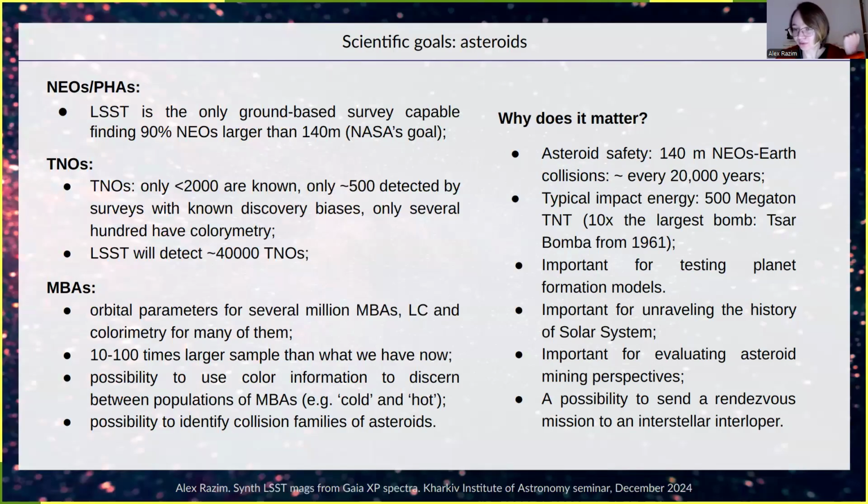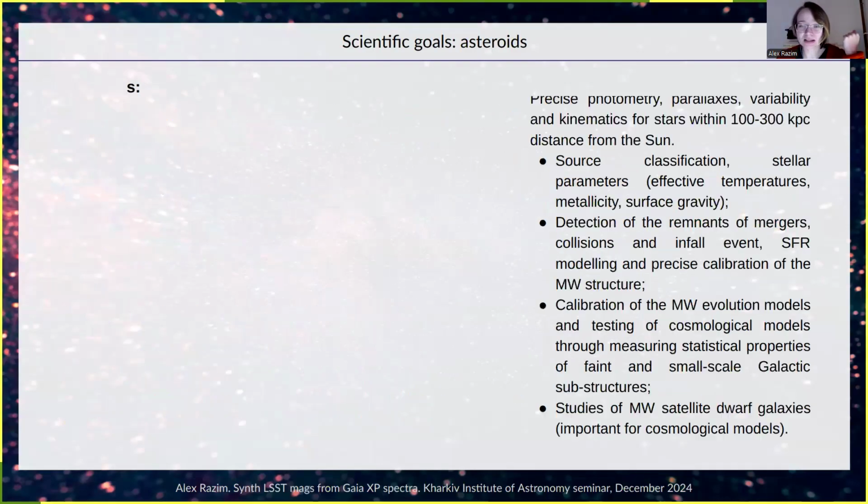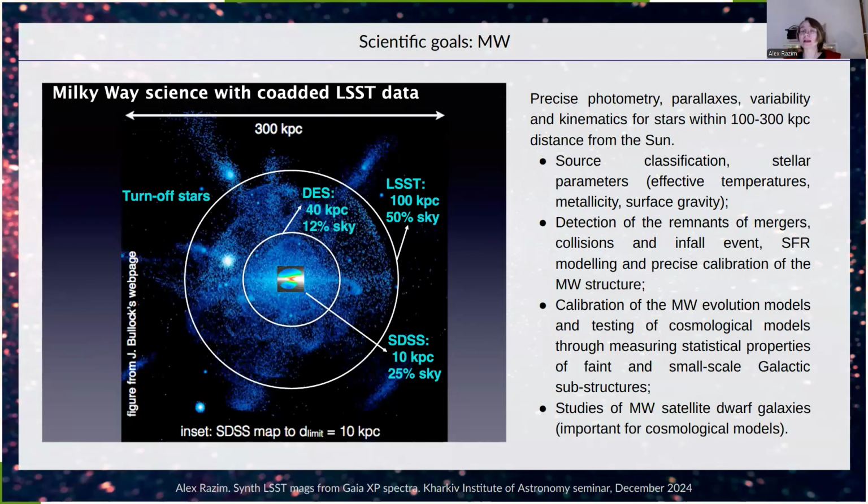So yes, there are a lot of great things that LSST will do for the solar system, and for the Milky Way, it's going to be equally exciting because SDSS, which is one of the most successful synoptic surveys that moved the study of the Milky Way really far, observed more or less reliably distances only up to maybe 10 kiloparsec, maybe 12. And it observed only a quarter of the sky, while LSST will observe half of the sky and to the depths of 100 kiloparsec, or maybe in some fields even to several hundreds of kiloparsecs.